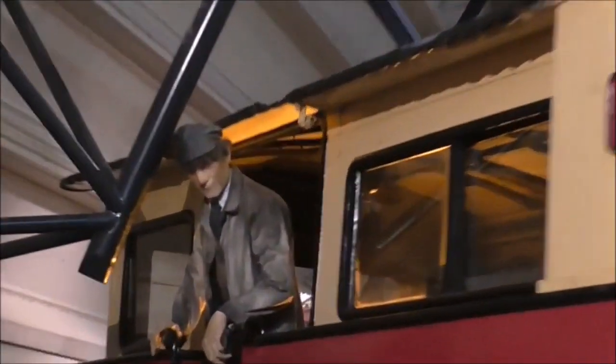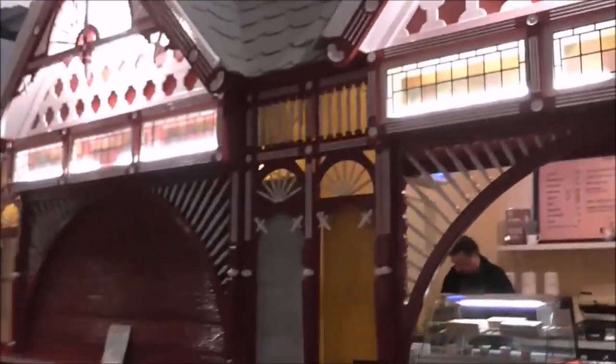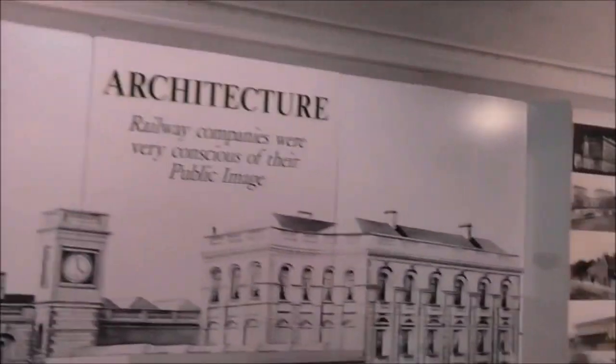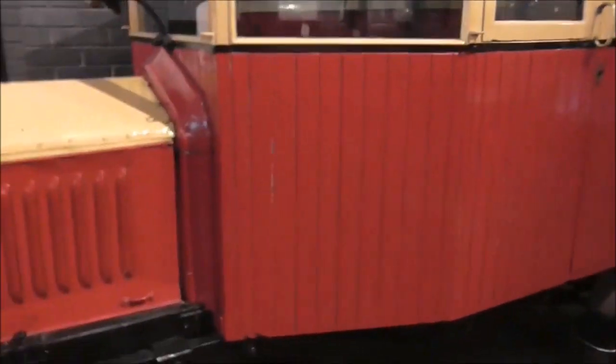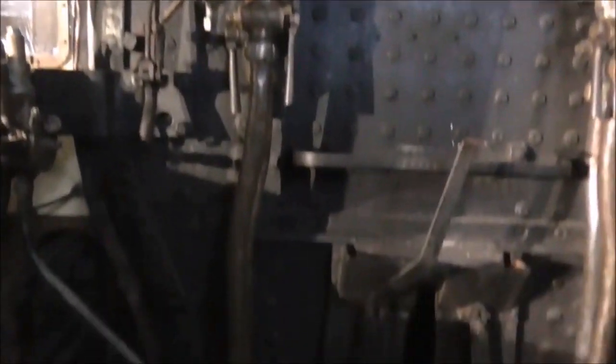What's this I'm walking into? I don't know. A BNCR. I don't know what that is. There's a guy looking out at me there. How about you, mister? And there's the, what's actually working. How about you? There's a man in there doing a good job. And this is the Donegal Railways Joint Committee. And there's another rail bus, I would say. And there's a small one, a baby one. And here I am in an actual engine, in the cab of the engine.